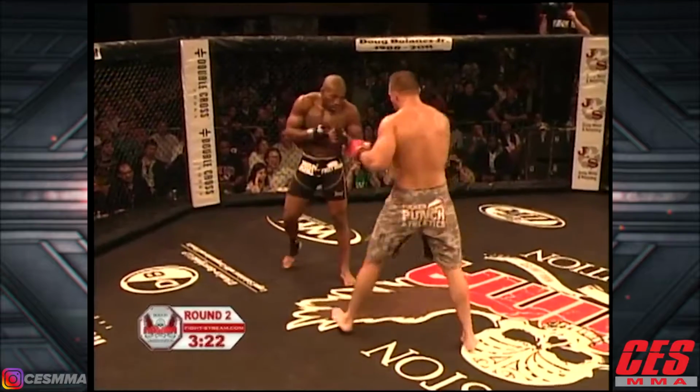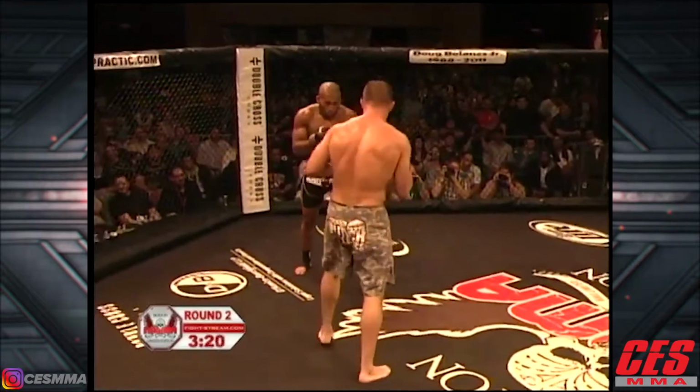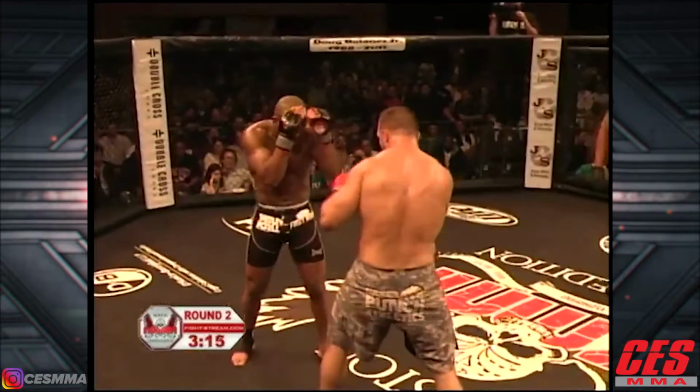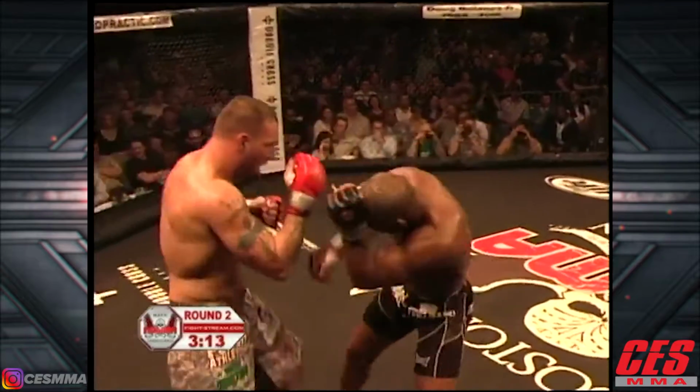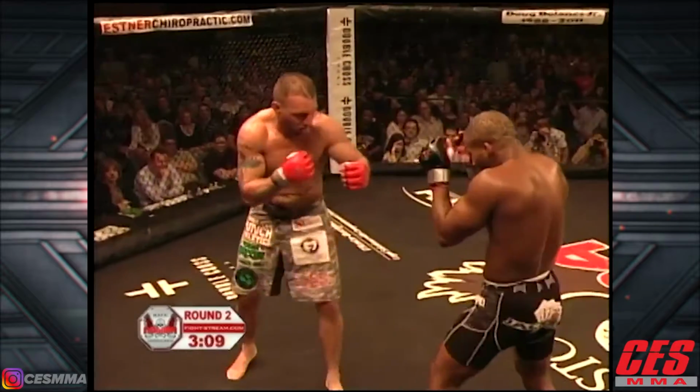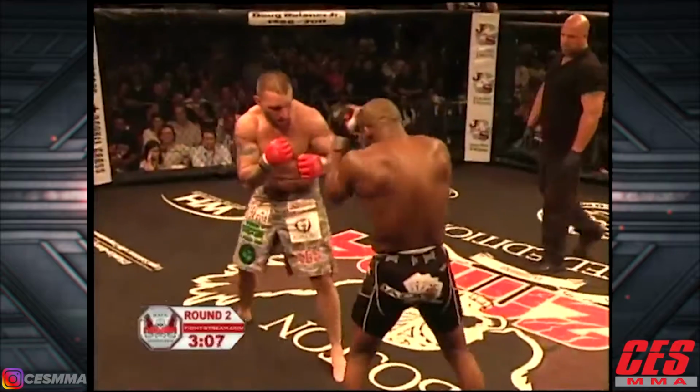Another rear leg by Howard. Answered by an inside leg kick by Chattelle. Nice job, and then the jab off. Circle to the right, smart. You see how John leaped in with that left hook to stop him from doing that. These are the very educated fighters you're having there right now.